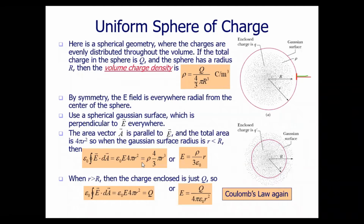From here, a number of things are going to cancel. You see that the pi r squared is going to cancel in such a way that we just remain with 1 r there. And when you make electric field the subject of the formula, you see that the electric field is given by it. So it shows that at all points that are inside the sphere, the electric field can be given by this formula, where rho is the volume charge density. Any questions?